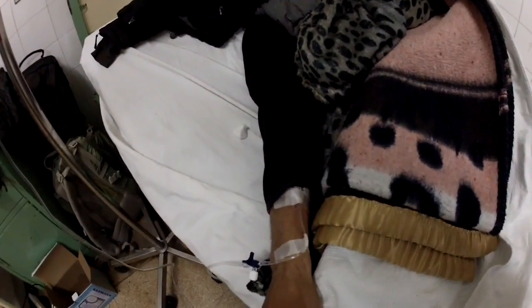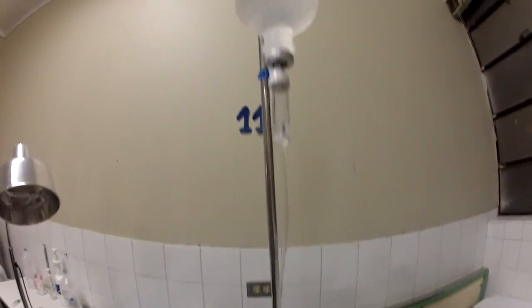They have to rehydrate me, because I can't keep any water down. I just throw it up immediately. So I have this nifty bag of water and medicine piped directly into my arms, which is really nice. So we are in Puno at the hospital right now. Because Peru is trying to kill me.